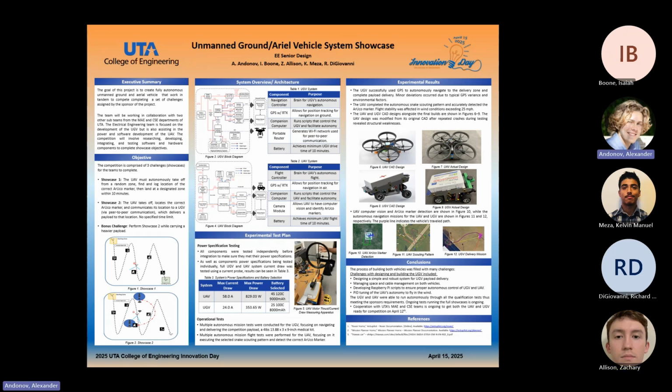To go over our system overview and architecture, both of our designs followed a very similar structure, with a battery that goes to a power distribution board or boards that provide the correct power needed for each component. Some important components on each system that I wanted to point out were the navigation and flight controllers, which acted as the brain for autonomy for both vehicles.